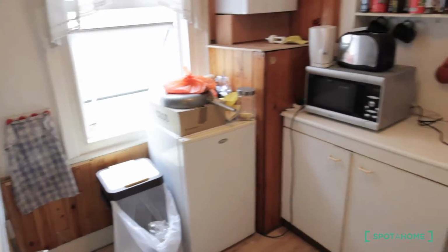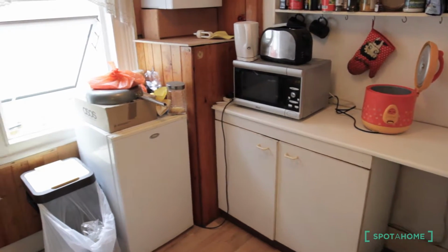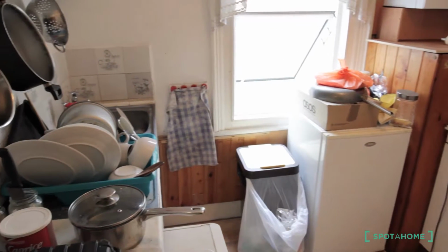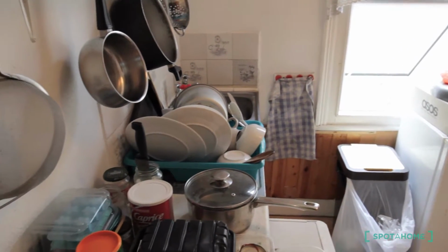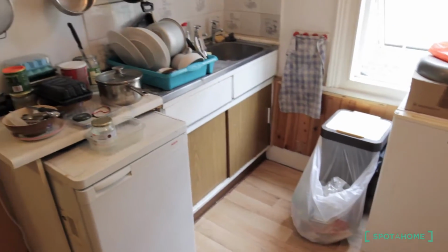We are starting now with the kitchen. So this is the kitchen. This house is the first floor of a house. The landlord is living on the ground floor. And here on this floor we have 3 rooms.